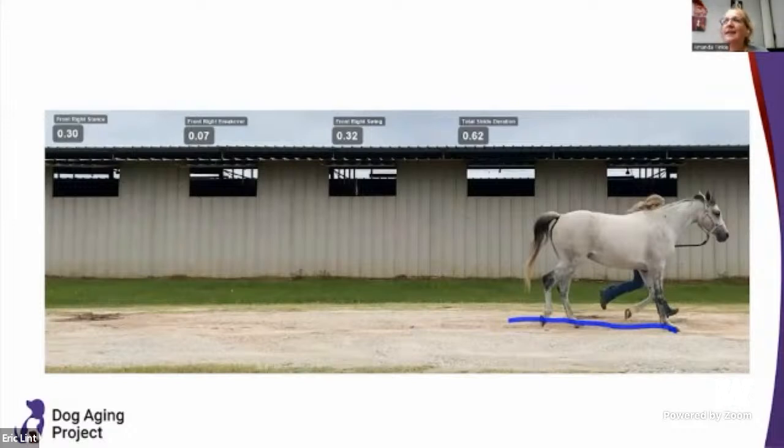Think of it as, when you're walking across the floor, for the ladies, and you're wearing high heels, your stride or how far you step forward is much shorter than if you were in a pair of flip-flops. And that's the same basics behind our gait analysis.